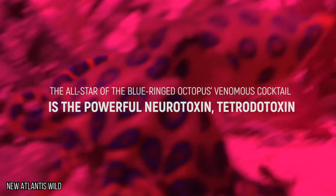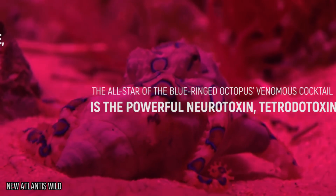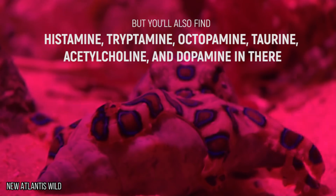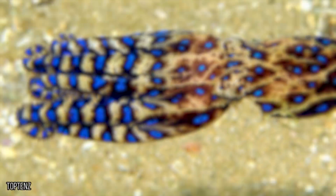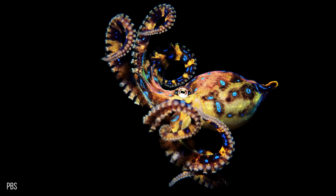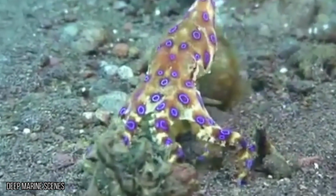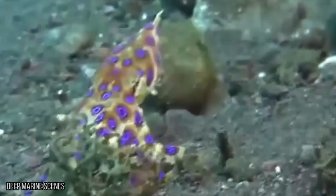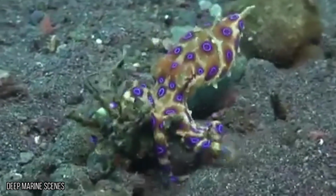The all-star of the blue-ringed octopus's venomous cocktail is the powerful neurotoxin tetrodotoxin, but you'll also find histamine, tryptamine, octomine, taurine, acetylcholine, and dopamine in there. Getting bitten by one will result in paralysis, blindness, and ultimately respiratory arrest and heart failure. The silver lining about this dangerous creature is that they're not aggressive, and they prefer to hide or flee from predators, but if you get too close to one and it feels cornered, you could be in serious danger.